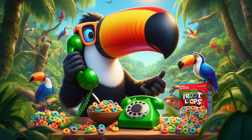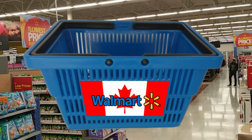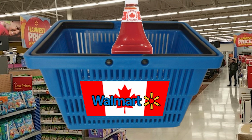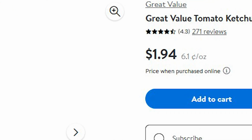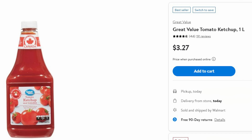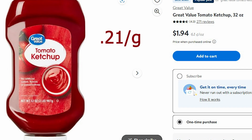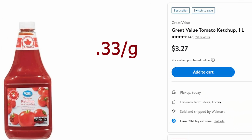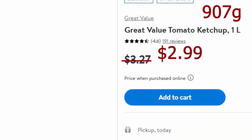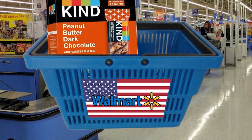Call Toucan Sam. Okay, it's time to catch up to our list with some ketchup. We're learning size is a thing between the two countries. In the US at Walmart, the Great Value brand comes in a 907-gram bottle and sells for $1.94. In Canada, that same brand comes in a 1-liter bottle and sells for $3.27, meaning the US pays 21 cents a gram and Canada is caught with ketchup on their hands at 33 cents a gram. So, for the equivalent amount in Canada, you'd pay approximately $2.99. Okay, Canada is going to have to do some serious catching up here.